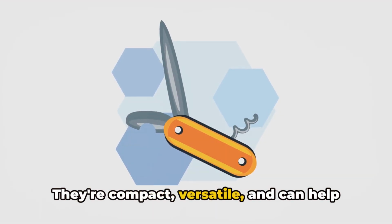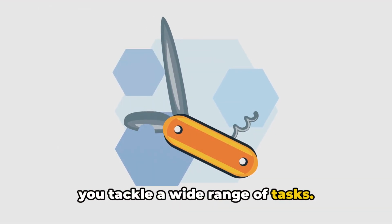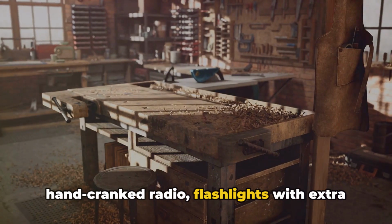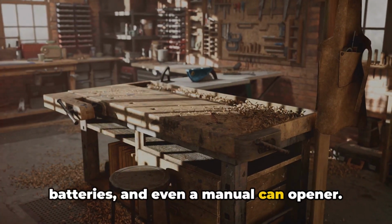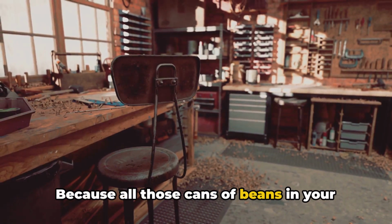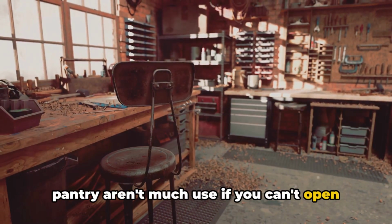They're compact, versatile, and can help you tackle a wide range of tasks. Other items to consider are duct tape, a hand-cranked radio, flashlights with extra batteries, and even a manual can opener. Yes, folks, the humble can opener. Because all those cans of beans in your pantry aren't much use if you can't open them, right?